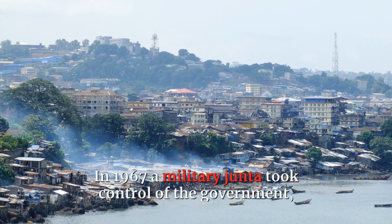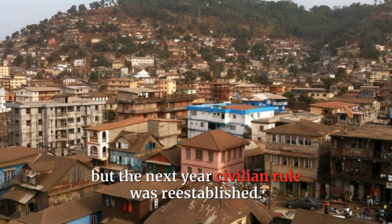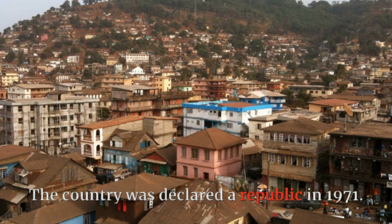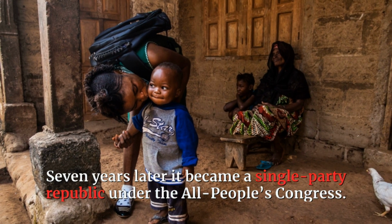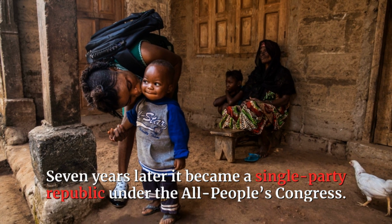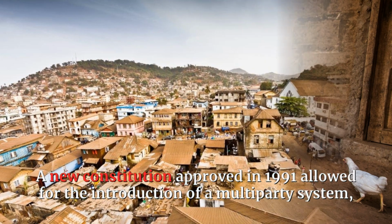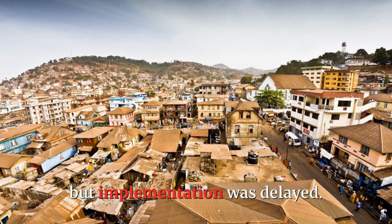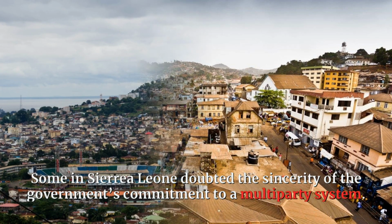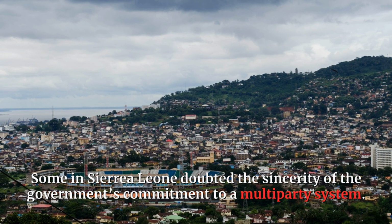In 1967, a military junta took control of the government, but the next year civilian rule was re-established. The country was declared a republic in 1971. Seven years later, it became a single-party republic under the All People's Congress. A new constitution approved in 1991 allowed for the introduction of a multi-party system, but implementation was delayed. Some in Sierra Leone doubted the sincerity of the government's commitment to a multi-party system.